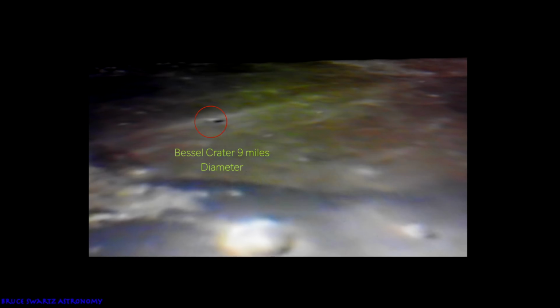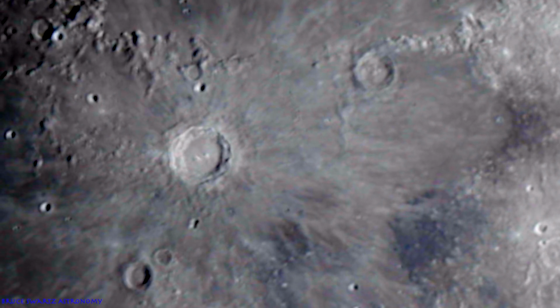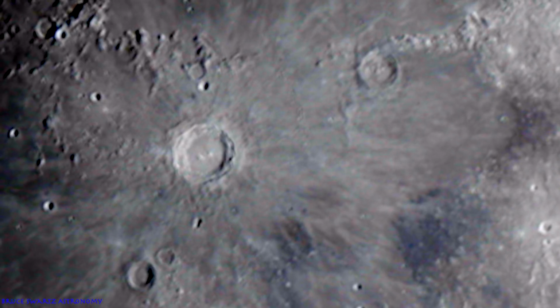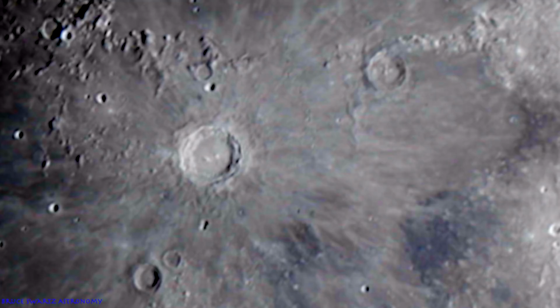I'm using a CGXL 1400 high definition telescope. It's a 14-inch telescope. This is Bessel Crater, 9 miles. To give you an idea of the size, we can see small enough on the surface, but not small enough probably to see if there's any flag there if they would have landed. I mean, it's due to optics. That's just sort of logical.